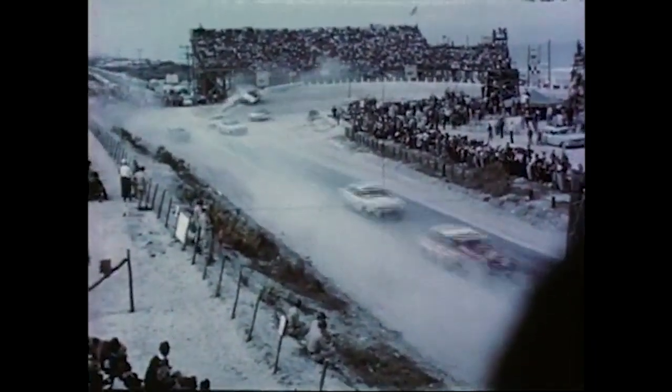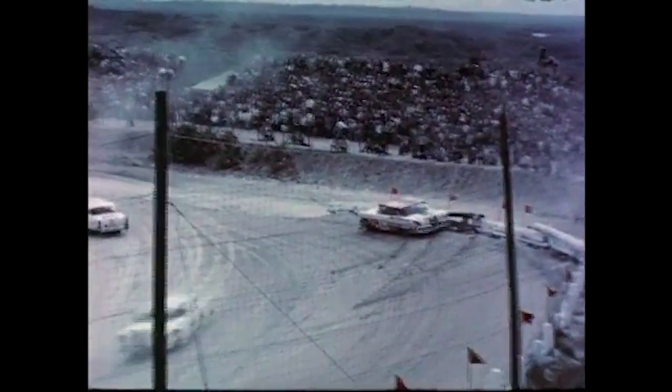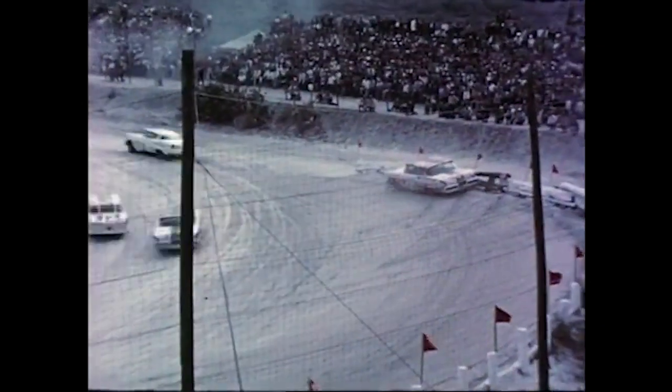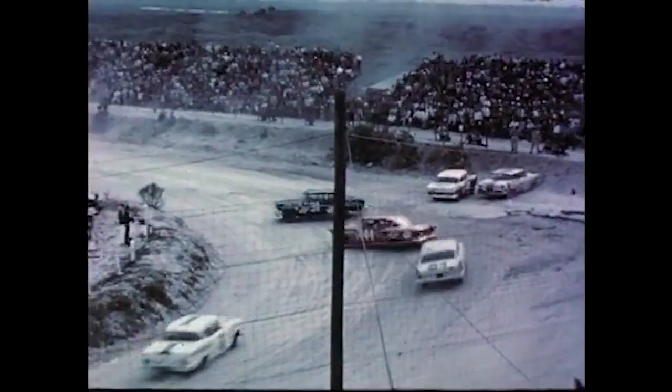Look out! Benny Rakestraw in number 98 Mercury rams the guardrail. He's all right, but his car stalls. This may start trouble. The rest of the field make their way past the disabled car, but watch out! Frank Thompson in number 40 Ford smashes broadside into Rakestraw, and they both go through the rail.